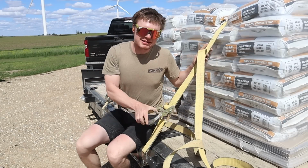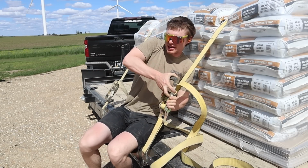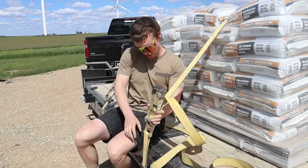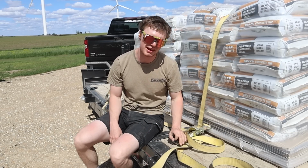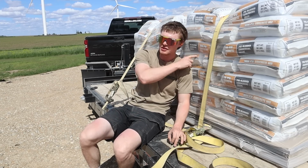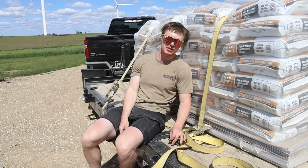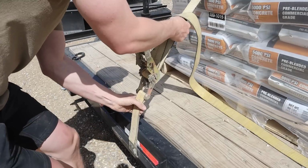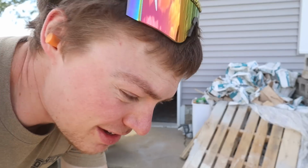Each one of these bags weighs 60 pounds, and there's 64 bags per pallet here, so we're talking almost 4,000 pounds worth of concrete per pallet, 12,000 pounds to carry down into the basement. We can do 1 pallet in 15 minutes. So if we keep things moving, we should have these downstairs in 45 minutes. It's currently 3:47. We should have this done by 4:30 if all goes well.